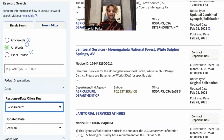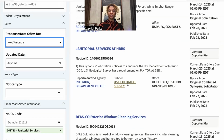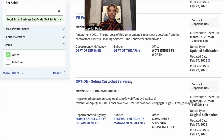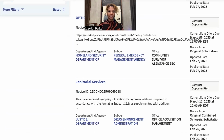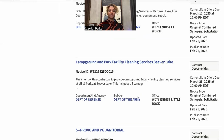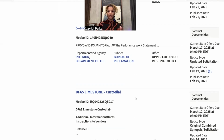Forest Service, another one for forests, U.S. Geological, window cleaning, park services, custodial cleaning, Drug Enforcement Administration. What you'll notice is there are several opportunities here. These types of opportunities tend to range from where they may need cleaning several times a week, once a quarter, once every 6 months. I know we recently had a GovCon winner win not 1, but 2 janitorial cleaning contracts.